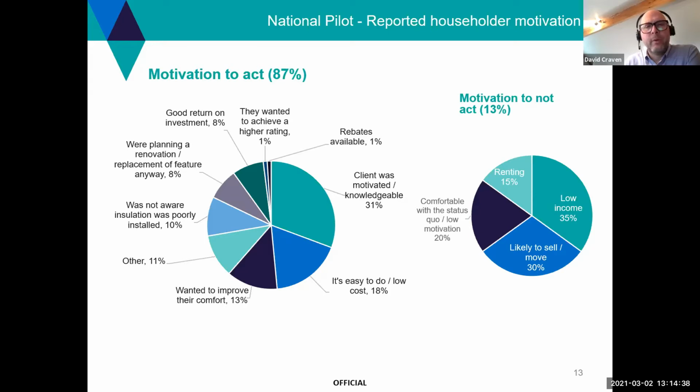In terms of motivation not to act, well, again, not surprisingly, you can see there's a range of reasons why people may not choose to act.